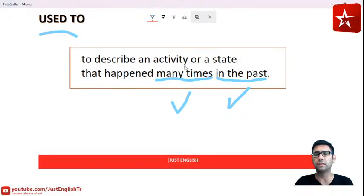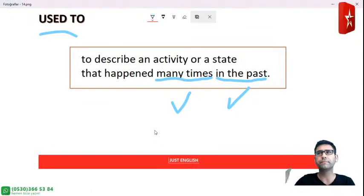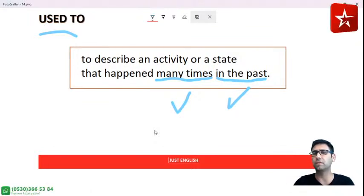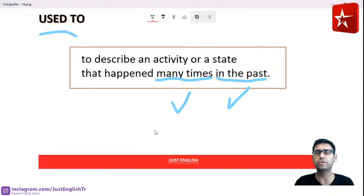To describe an activity with a verb, of course, or a state, that would be with to be, and that happened many times in the past. So, for example, I have a question for you. Let's say I went to Germany in 2006, all right? In 2006, I went to Germany. Is it possible to say I used to go to Germany in 2006? Can I use used to in my sentence?